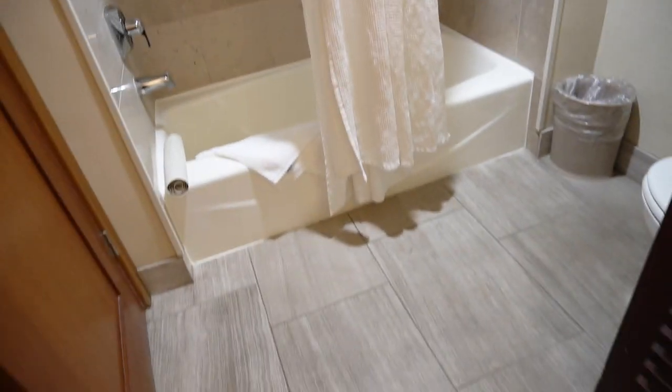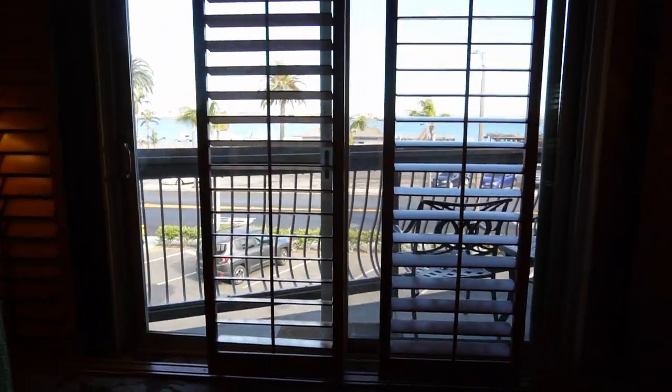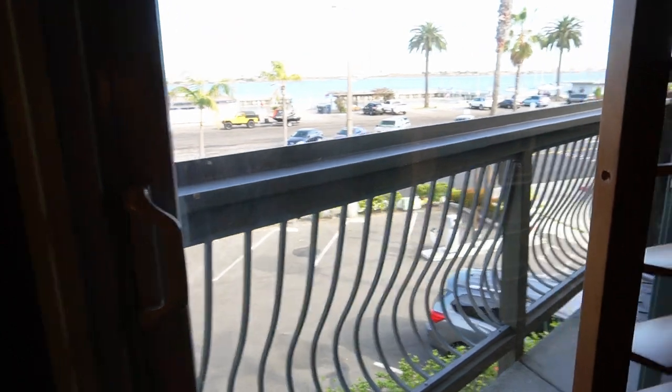Nice. I didn't think it was gonna have a tub. I thought it was just a shower. Because if you look on the, when you book it, let me go back. And then finally, we have the magnificent balcony view. This is the main reason why I booked the luxury junior suite, because this is just beautiful. Let's go outside.